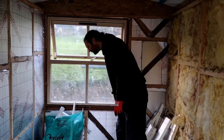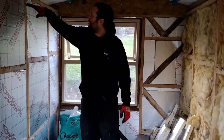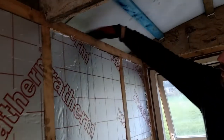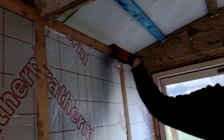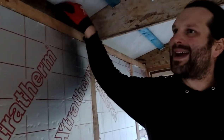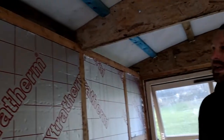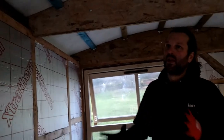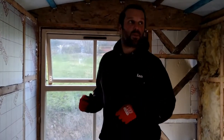whatever it's known as. We've also, come on, have a look up here. You see we've got a huge gap there, yeah? We need to plug that somehow. So we've got a bit of 3x2, and we've wedged that in there now. A bit later on, I'm going to foam all that in, and then run some screws in from either side to secure it in place. So we're going to use the expanding foam to put that in.